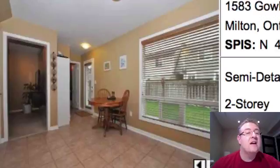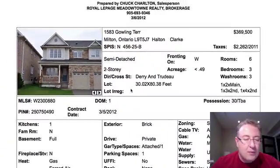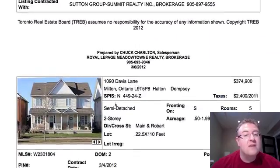It's one of the older models. I can't recall which one it is. They don't build them anymore. It's probably like 1,300 square feet, something like that. Bedrooms are a little bit small. 10.5 by 7.87 is not huge, so you definitely want to watch the size of the rooms there.